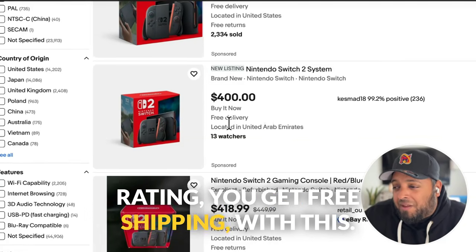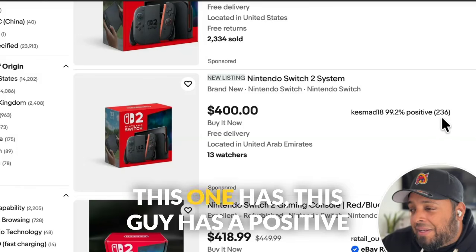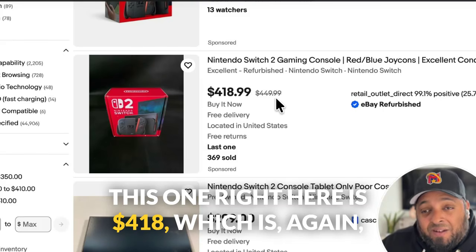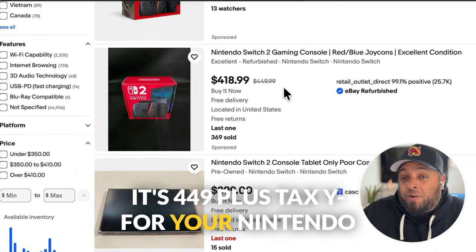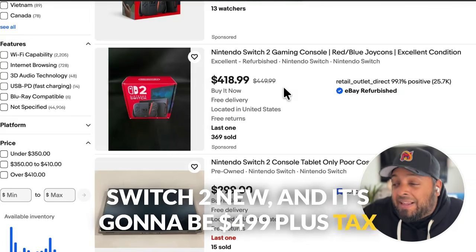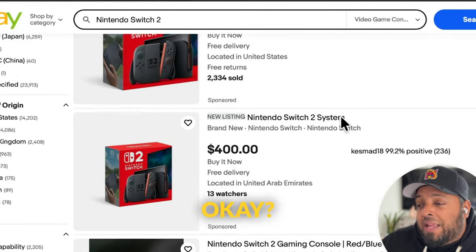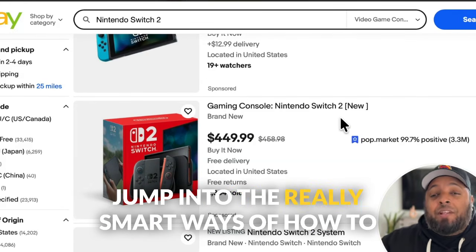You get free shipping with this. 13 watches. I'm not sure why people have not jumped on this one yet. This guy has a good positive rating, and it's only $400 for the Nintendo Switch 2. This one right here is $418, which is, again, $449 plus tax for your Nintendo Switch 2 new, and it's going to be $499 plus tax in September of 2026. So right now, this is a very good deal. Very good deal.